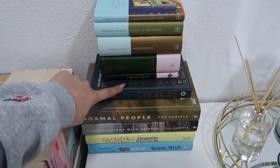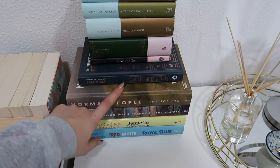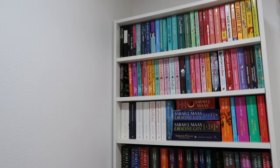So I have these special little book, like special editions that are the small sizes. I have this one, and then I have the scripts for Normal People and Conversations with Friends. And then these two bigger hardbacks. And then the main bookshelf, the main book space. This is what it currently looks like.